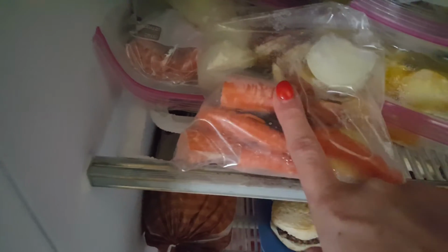Okay, so these are veggie packs to go with our pork roast. And then I have sliced zucchini, sliced yellow squash. This is bell peppers and onions. This is green bell peppers.